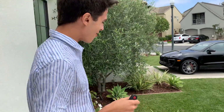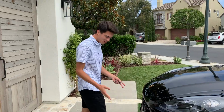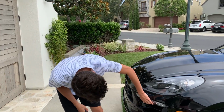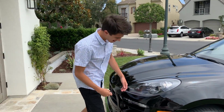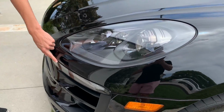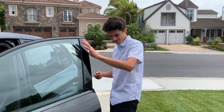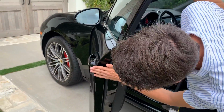It's all ready to go. Ooh. Check it out. Oh my gosh, this thing is so clean. You can't even notice that there's like a wrap on it. Holy crap. Check this paint out. Come here, look. There's like no signs of anything. Wow. Holy crap.